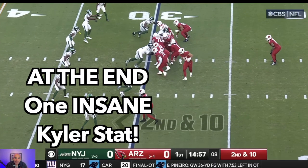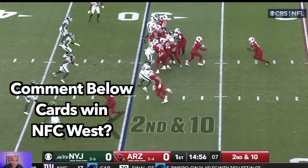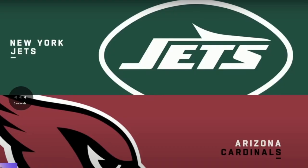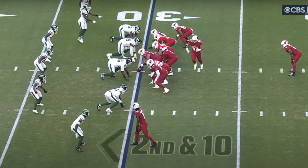Arizona Cardinals fans, I'm going to break down my first video of Kyler Murray. Is he putting together an MVP campaign? Let's actually start this breakdown off with the right tackle.